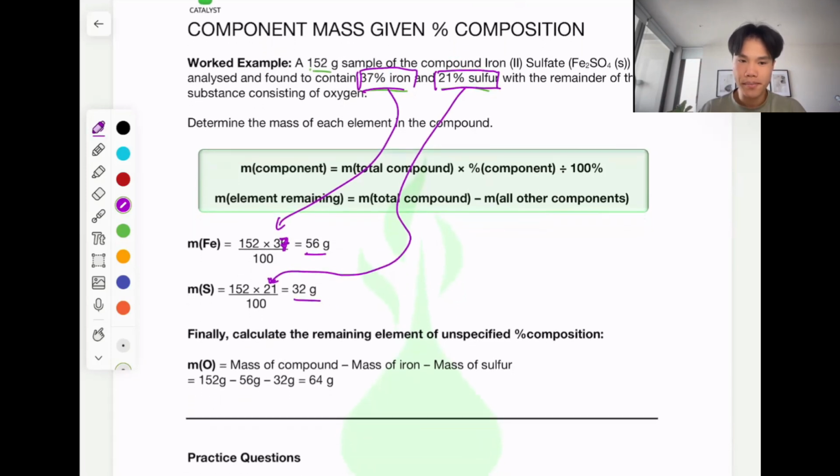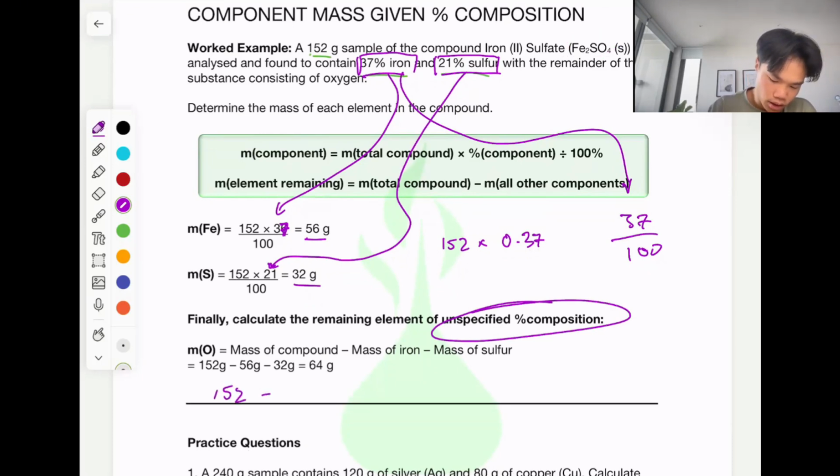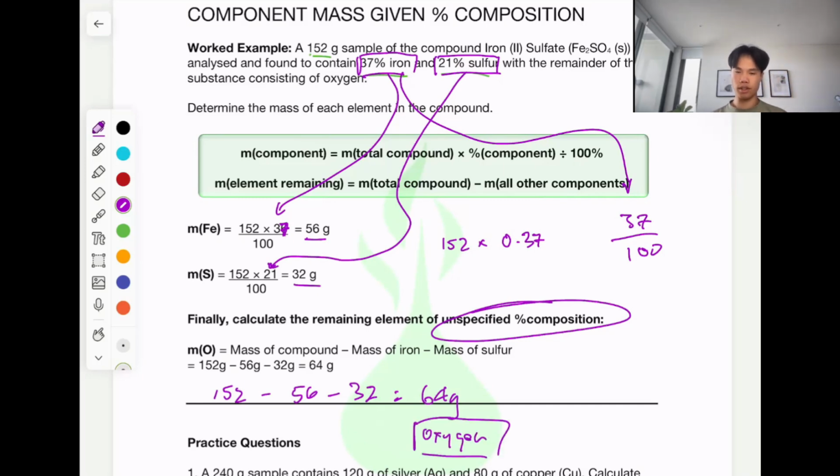Why do we multiply by 21? So it's kind of 152 times by 0.37, but they've represented it as 37 on 100 instead of 0.37, because that's from the percentage. And then finally, if you want to calculate the unspecified percentage of oxygen, because you know that the compound is all iron, sulfur, and oxygen, you can take the overall mass, subtract the mass of iron, and subtract the mass of sulfur to be left with 64 grams of oxygen as what's left over. That will make sense too.